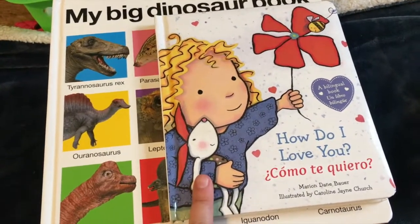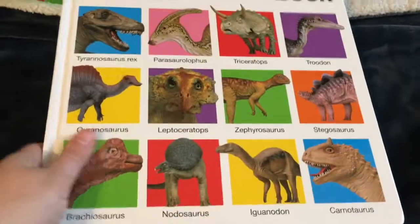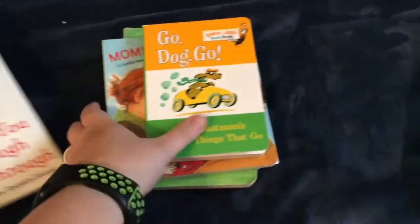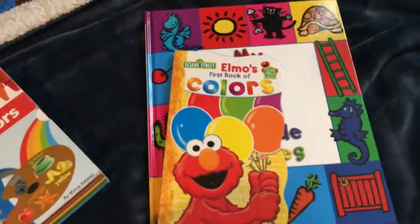This is one that I do not read the Spanish. It's a little too complicated for me. So how many books was that? 1, 2, 3, 4, 5, 6, 7, 8, 9, 10, 11. Count this as 1, 12, 13, 14. So 14 books today.